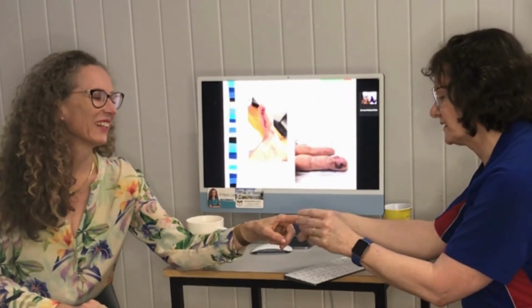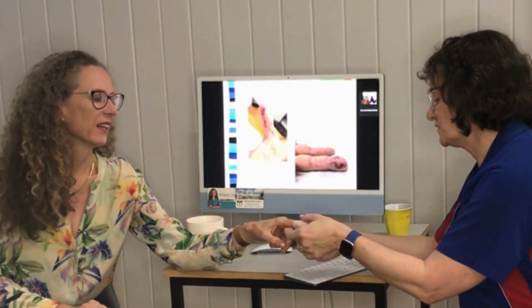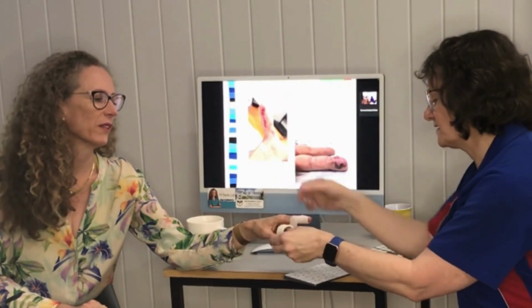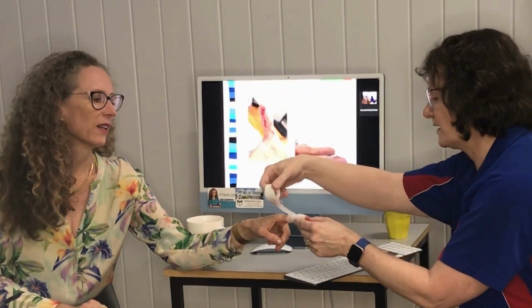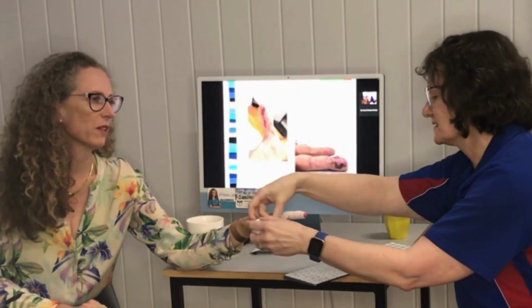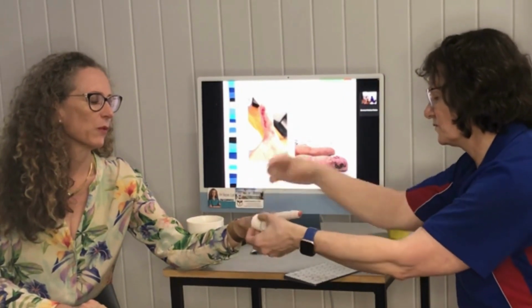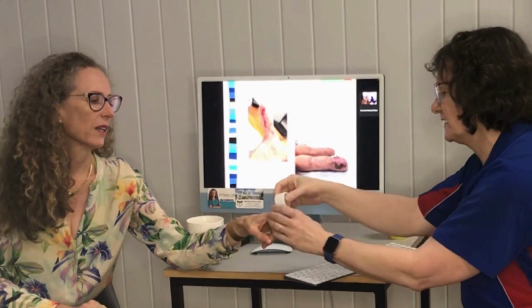So we want to release a bit and then place the next bit, and be sure you do something to stabilise it before you 50% overlap, being really definitive with where we're placing it so it's not here and not got two layers there, to make sure that pressure's going to be consistent. And always start distally and move proximally because that's the way the fluid's got to go. There's no tap on the end of the finger.